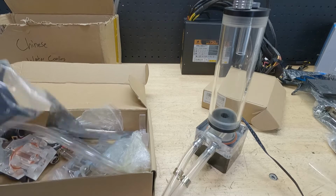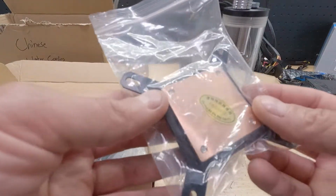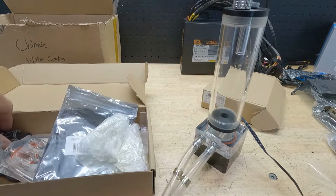But I decided I wanted to go with a different block, something a little nicer in my opinion, so I went with this black one. It's from China, also got on eBay, no frills, all that good stuff. And that's pretty much everything that we're going to be using for this kit.